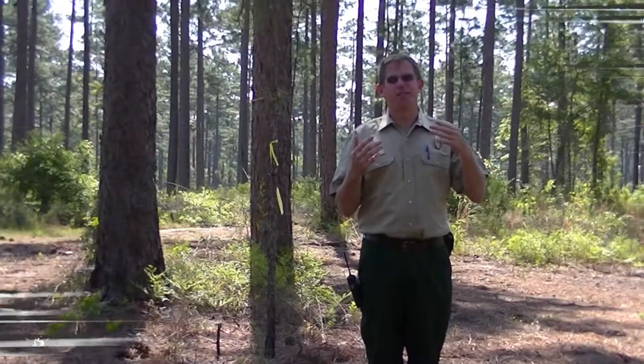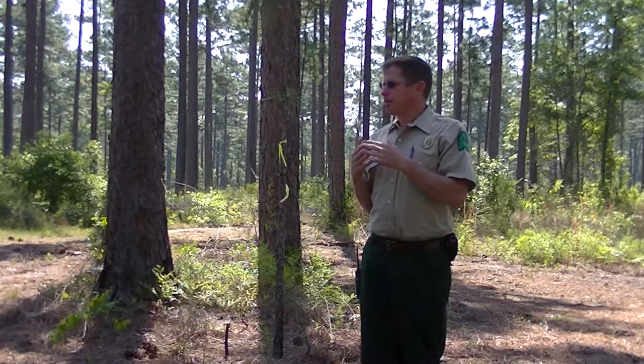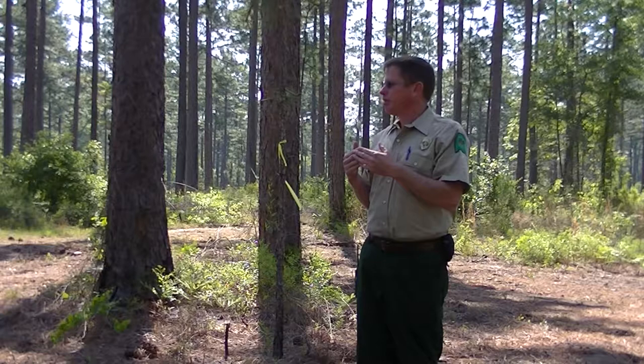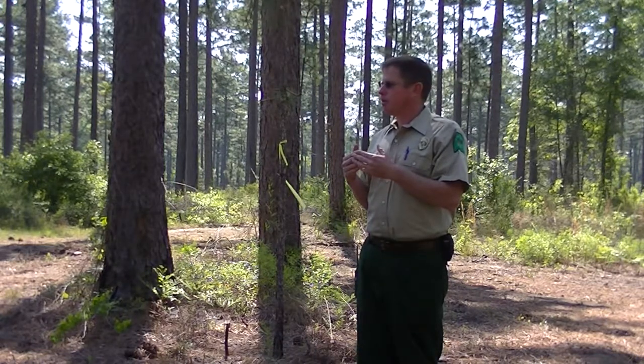Everybody's asking me the age. It's right at 80 years old. There's trees out here that are younger and there's trees out here that are older. But in 2009, I believe it was, we had the American Recovery Act that came about with the stimulus package, and they were needing things to do in Alabama to create work.